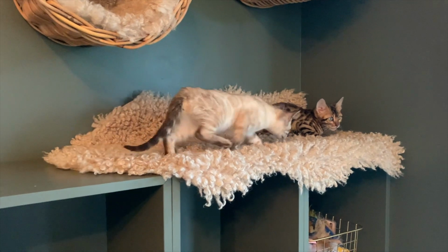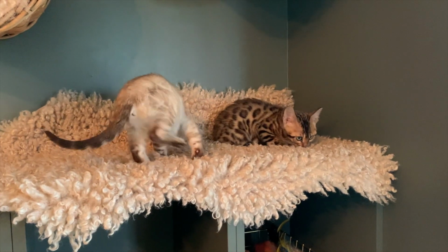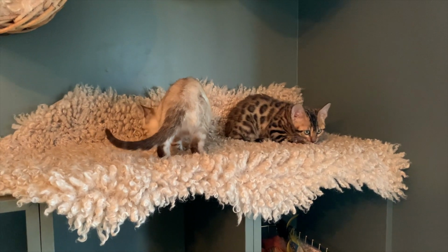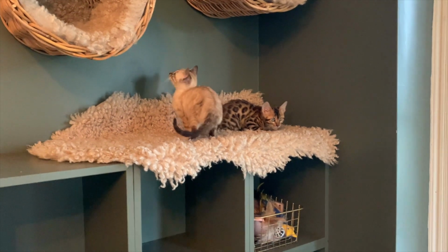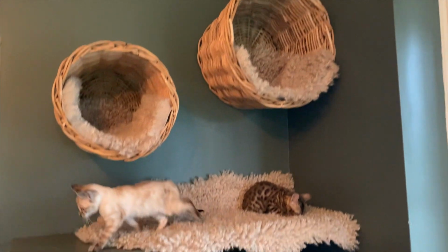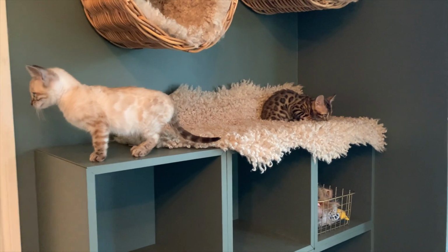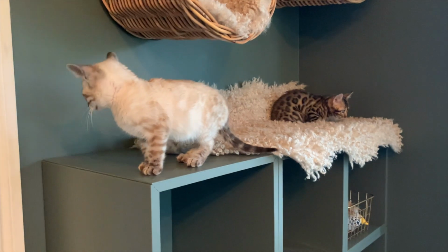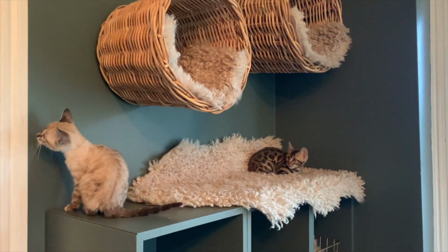She's gonna pounce her. They'll be able to play up there. We have a little bin of toys for them. We're gonna put some more stuff in, and then they can obviously climb up and lay up in the baskets when they get bigger. I think it's a good solution other than having just cat trees, although we do have some on the way for them because they're definitely climbers. You gonna go up? Go on.